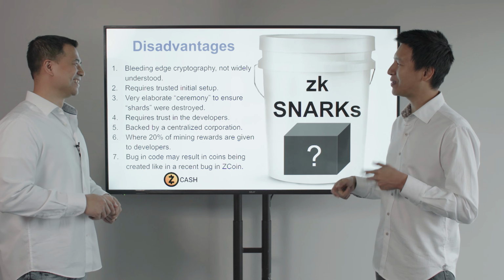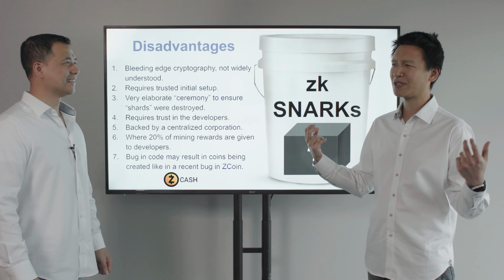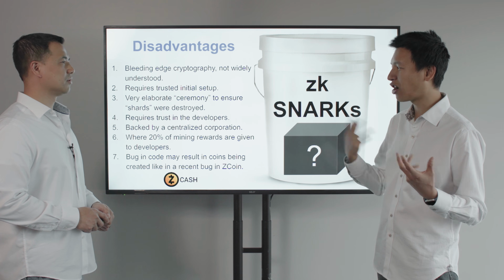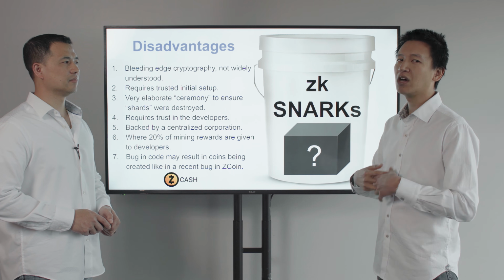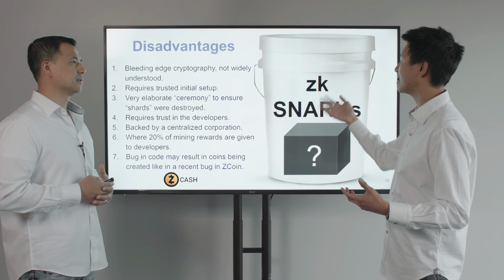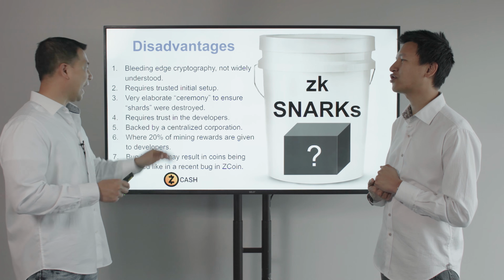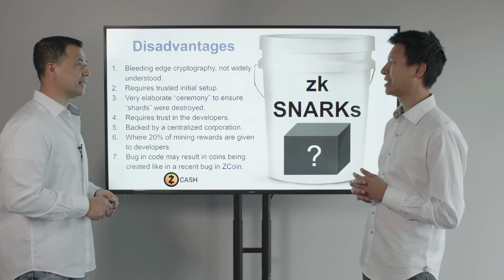Okay. And so what they needed was this ceremony. And that's another term they use. This is almost like a very elaborate ceremony. I think they spent over $500,000 doing this to make sure that this toxic waste, also known as shards, was destroyed. So it was this piece of data that, if it were compromised, would cause the entire system to basically collapse, because people could then counterfeit unlimited amounts of Zcash. So everyone on the Zcash network is trusting that the original development team actually destroyed the toxic waste or the shards that they claim they did.